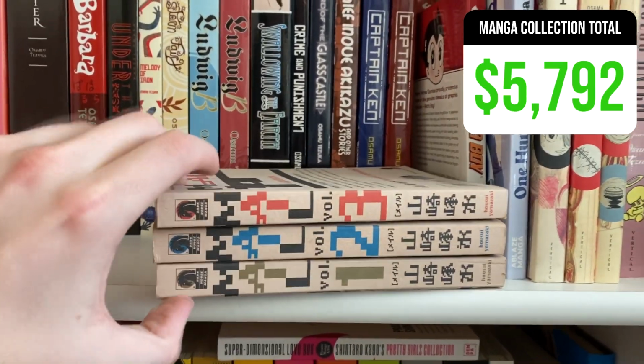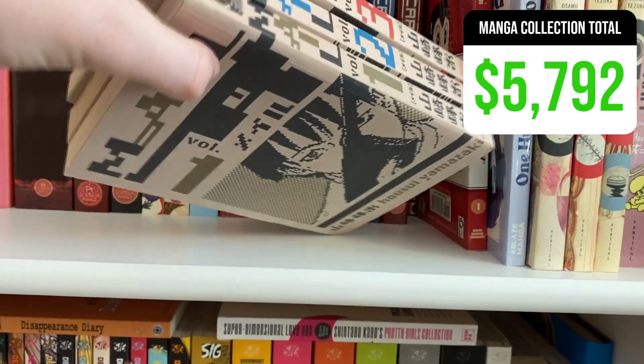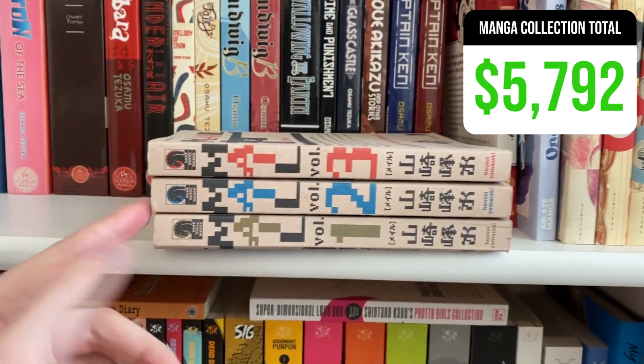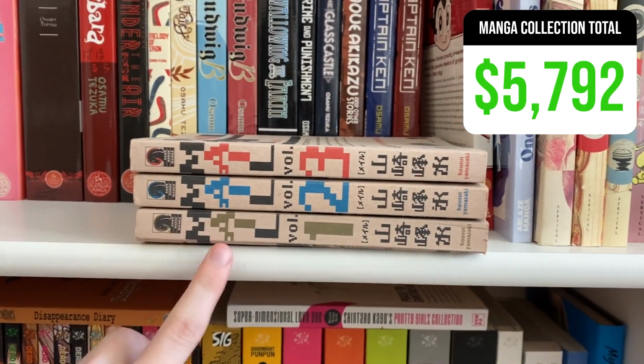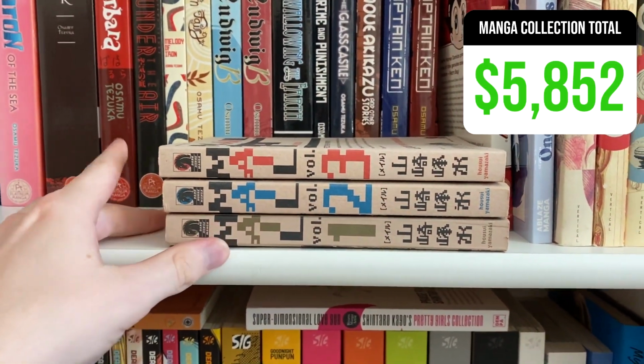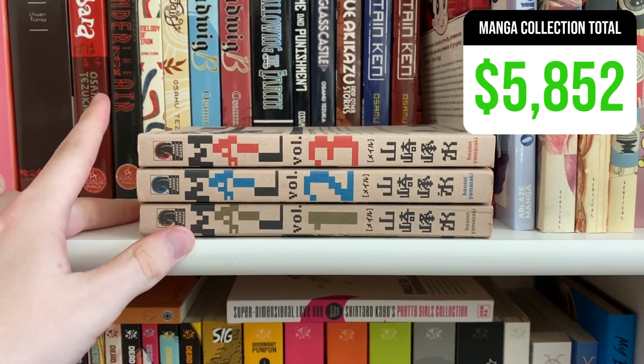Now, the only non-Tezuka thing on this shelf is my Mail set, volumes 1 through 3, obscure, out of print, hard to find Dark Horse horror manga. Paid $60 for these off of Reddit. Again, Josh Decent, who is a mod on that sub, was selling some of his friend's stuff, so I was glad to find that for a great price.